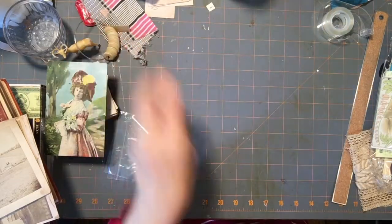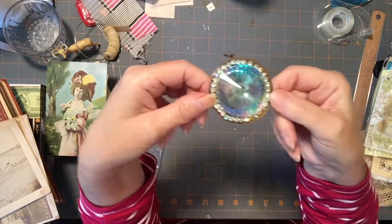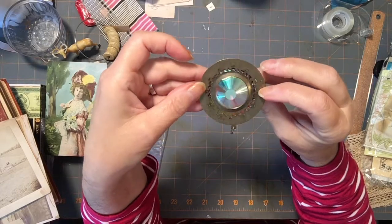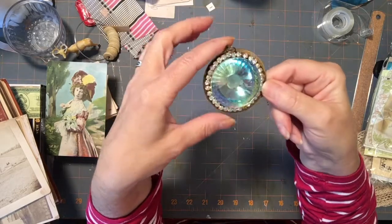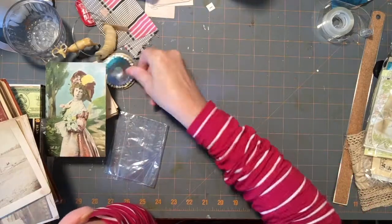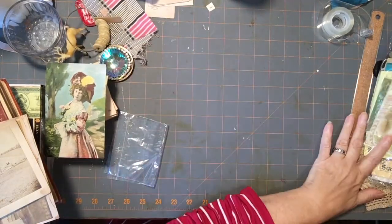So I like those. And this, I know, is missing some pieces, but I was fascinated with this thing. I mean, it's nothing special, but I could see this on a journal cover. I'm not a blingy kind of person, you know. I like a lot of grunge, but this is pretty grungy, so I think that'll work out for me.